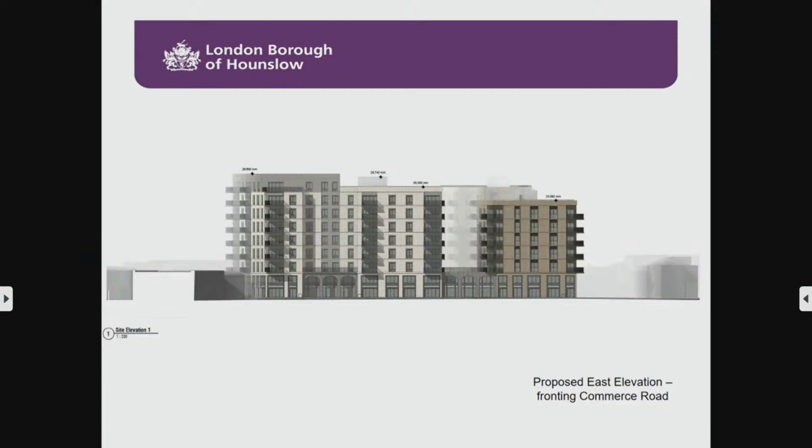Like all of us, we've all received several emails and so on. This looks very impressive. Can you please show me where it joins the other person's property next to it? So I'm going to go to the east elevation fronting Commerce Road. So you can see to the left of the proposed building there. So that's the relationship between the two.